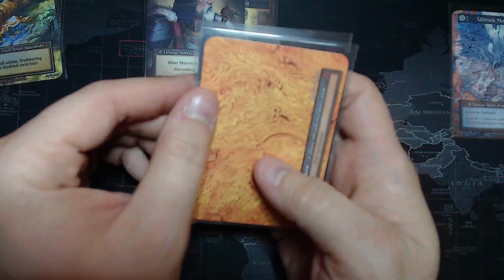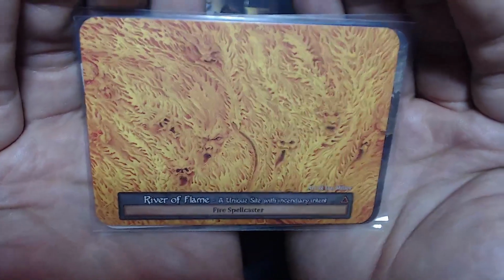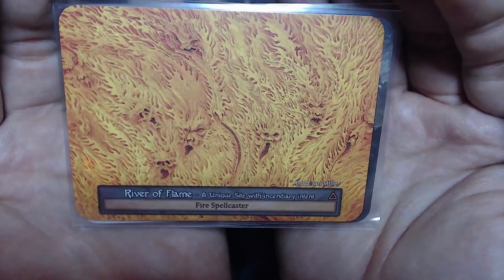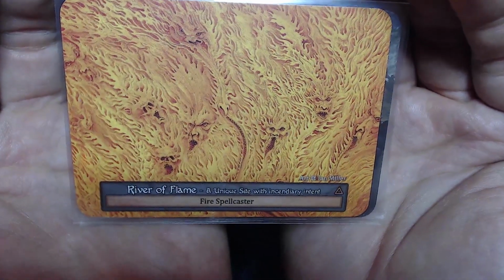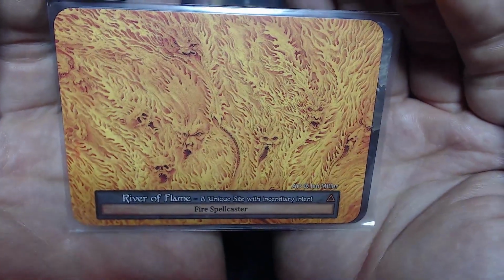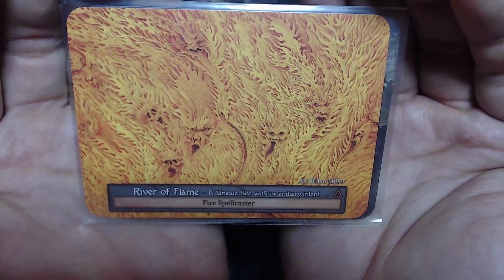This one is probably my favorite land out of the whole bunch. This is going to be River of Flame. If you look at the face work and the line detail in that, simply amazing. Ian Miller, if you're watching this video, man, you did an incredible job. Thank you for that. Very good.